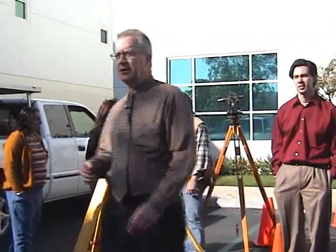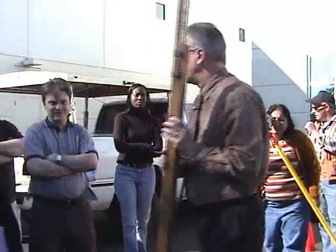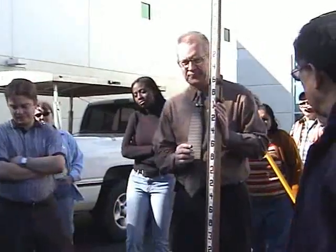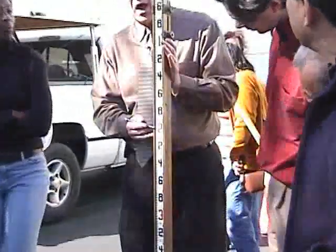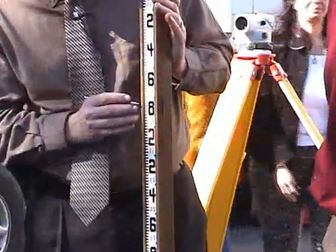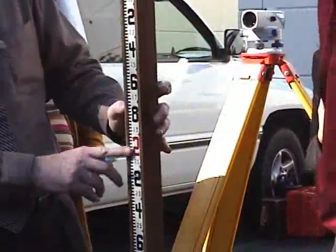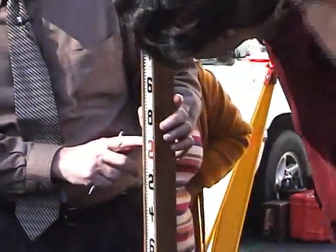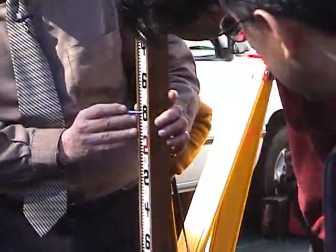Now again, let me see your pencil. Okay, now we're going to get a close-up view of what Charlie did here. Remember that, let's say I set up the rod over there and Charlie and the rod person read 180. 180 is right there, right? And what is it supposed to read?